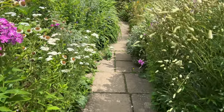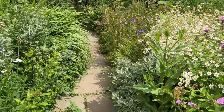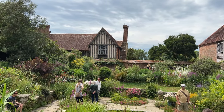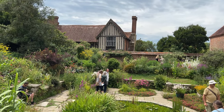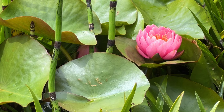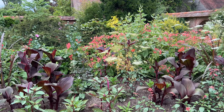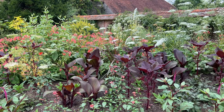Great Dixter is renowned throughout the world as being a place where people come to be trained as flower gardeners. The gardens here at Great Dixter are known for being pioneering, experimental, and extremely biodiverse. There are at least 2,000 species of plants here in the Great Dixter Estate Gardens.